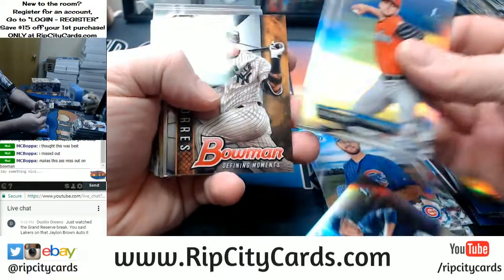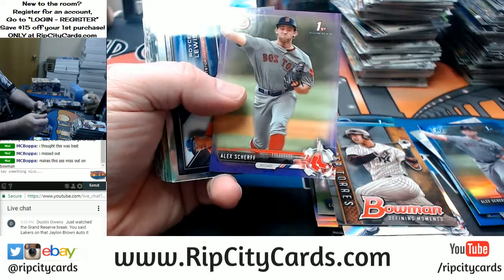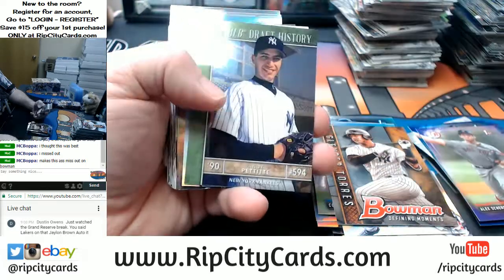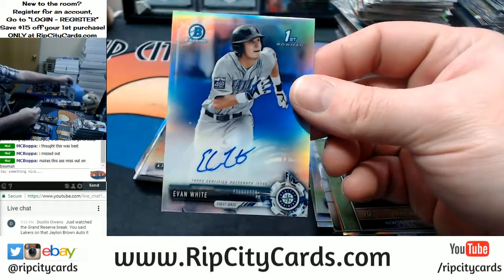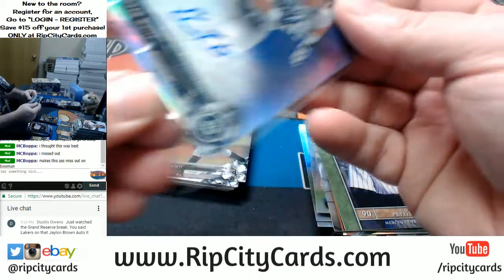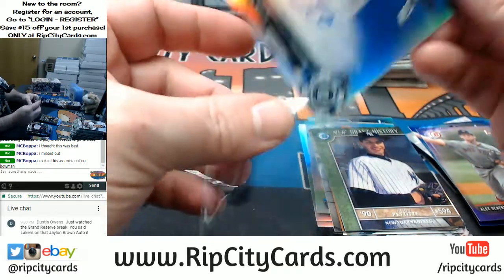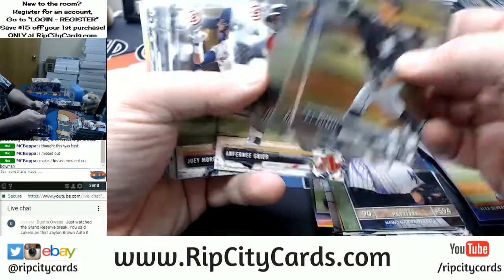Chrome, some refractors. Oops, some are down there. Scherf purple paper for the Red Sox. An Evan White refractor autograph, the Seattle Mariners. Yeah, that's a thick one. I want a regular one.